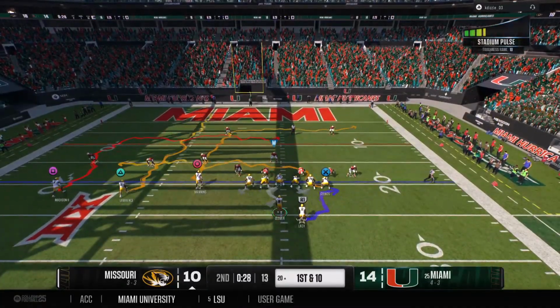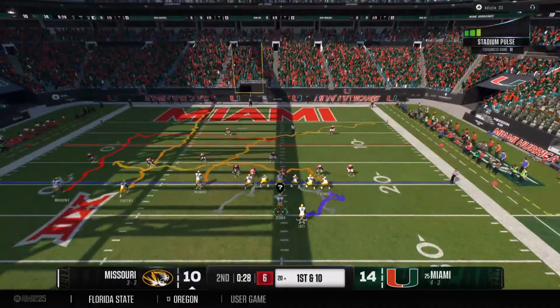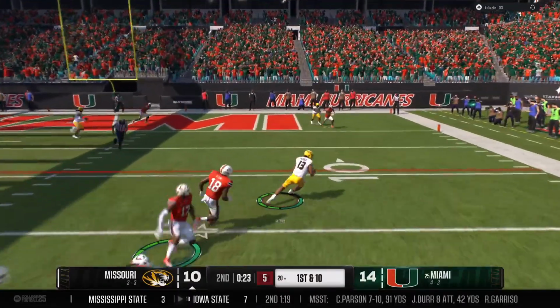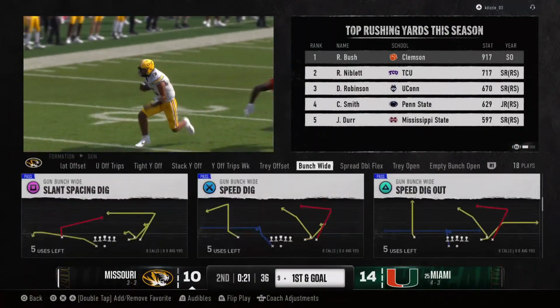This defense just can't get off the field. The offense unstoppable. They've marched to the red zone, and here they go. Finally run out of bounds, but he has this offense rolling with a first down.